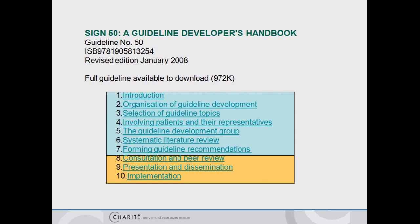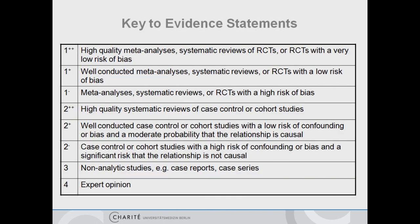And presentation and dissemination, this is also very important. This cannot be done by the European Society of Anesthesiology alone. This needs to be done by the national societies as well, and also by each of them. And implementation, this is something that's yet missing in our guideline, and this is something we need to put much emphasis on. And this is the key evidence.